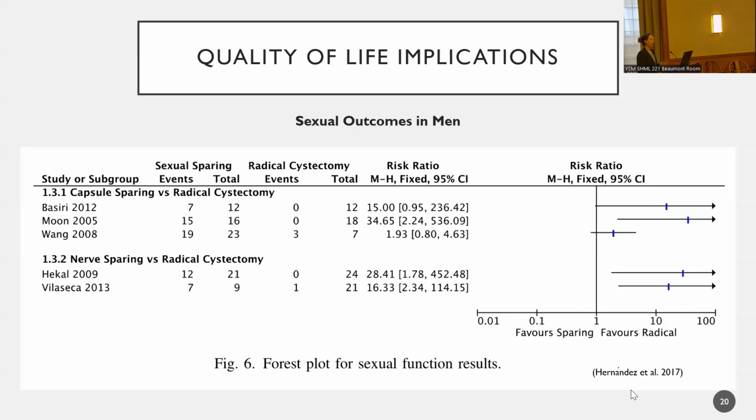And in men, capsule and nerve sparing techniques have demonstrated improved postoperative sexual function. And in a 2017 review by Hernandez et al., they showed that there was an increased risk ratio for radical cystectomy when compared to both capsule sparing and nerve sparing techniques.